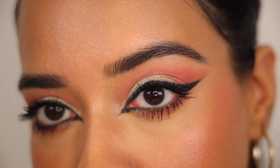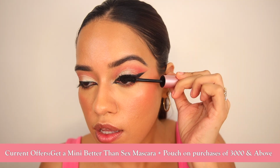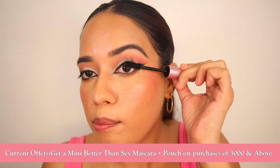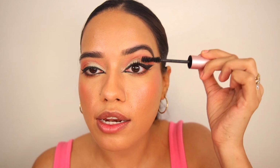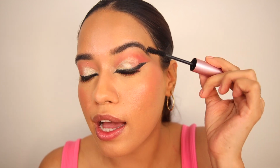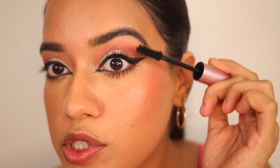Okay, so the eye makeup is done. I'm so happy with how the eyeliner turned out. Let's move on to mascara. I like to just take my mascara onto the base and wiggle it upwards, and this adds an insane amount of volume onto the eyelashes. Mascara makes such a huge difference to the eye makeup look. Look at the difference. We are almost done.